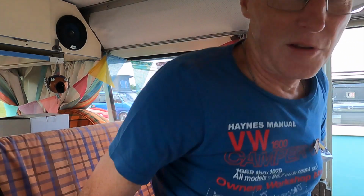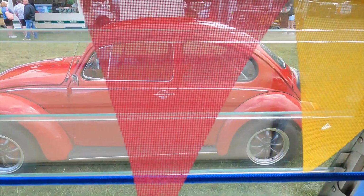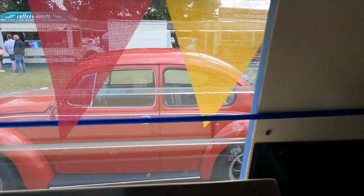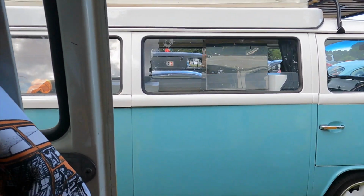He's literally parked next to me. I'll probably be able to show you that, actually. Here, we just turn the camera around and see him. So there we are, through the glass. And I'm parked next to a very nice T2 camper. There's lots to see here, so no doubt I shall be doing plenty of that.